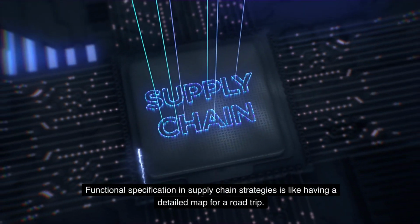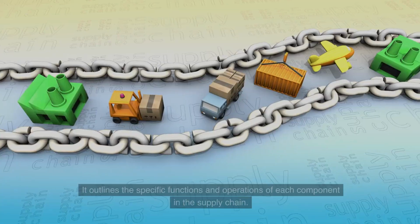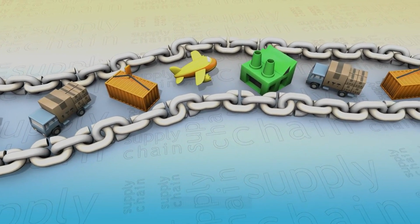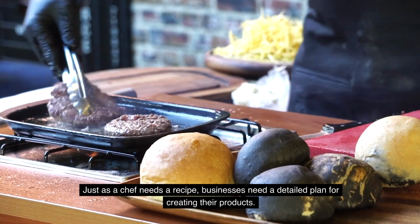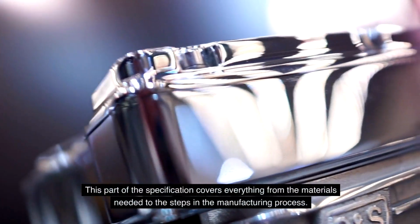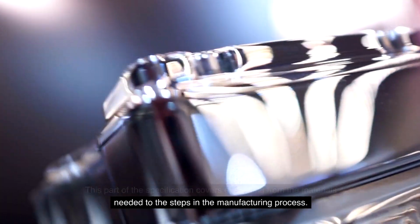Functional specification in supply chain strategies is like having a detailed map for a road trip. It outlines the specific functions and operations of each component in the supply chain. This includes product design and development. Just as a chef needs a recipe, businesses need a detailed plan for creating their products. This part of the specification covers everything from the materials needed to the steps in the manufacturing process.